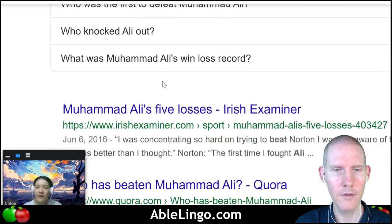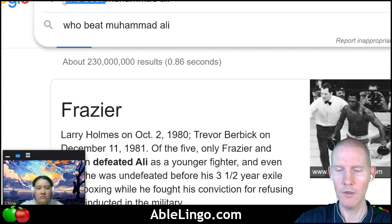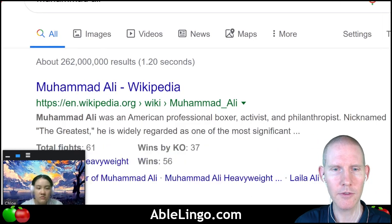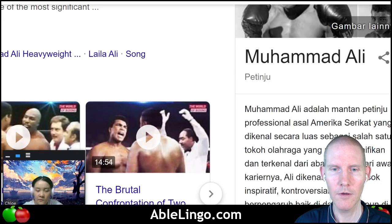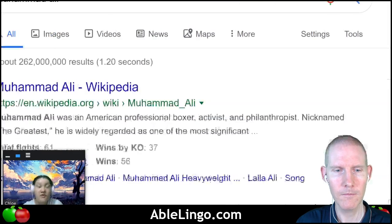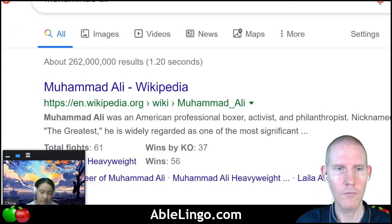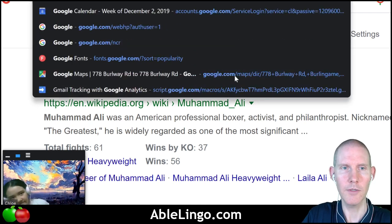How old is he now then? Who, Muhammad Ali? He looks quite young. Well, he must still be alive now. I think he might have passed away, actually. Oh, really? There we go, Muhammad Ali. Oh, it's all in Indonesian, shoot. On the right, there's a description. On the top, there's change to English, if you even have that. Sometimes it doesn't show up.